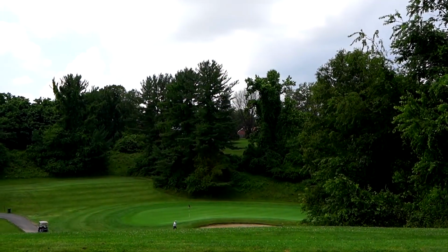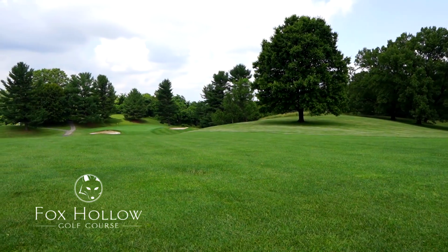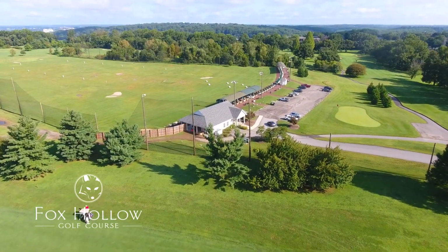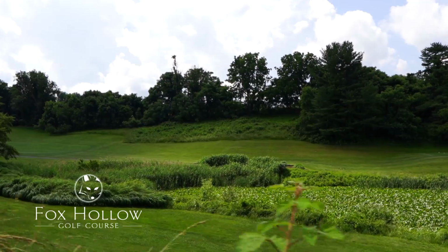And finally, Fox Hollow. Fox Hollow used to be Longview, but in 2010 we redesigned the entire facility. We changed the entire back 9 and reconstructed it so we could build our top 50 U.S. public driving range. And the back 9 now flows around the driving range. The golf course is a great beginner novice golf course, but it's also pretty good for guys like us who just want to feel good about our game every now and then.